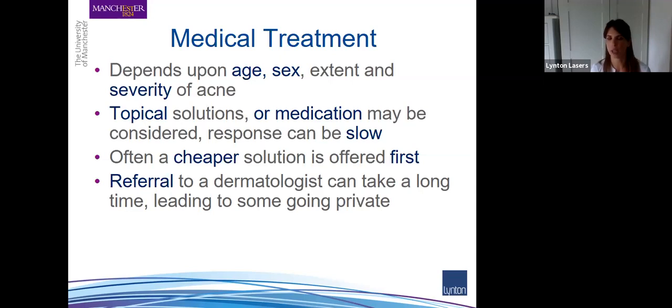So I've seen people with bad acne where I've said, I can't treat you, I can only treat mild to moderate, I think you need to see a dermatologist. To get referred to a dermatologist can be very challenging, and you tend to need to have been with a GP for quite some time and exhausted their methods before they'll refer you on. So just to be aware of that, really.